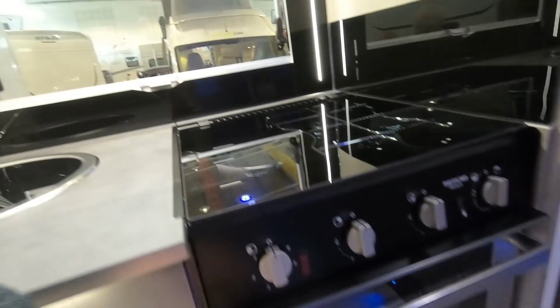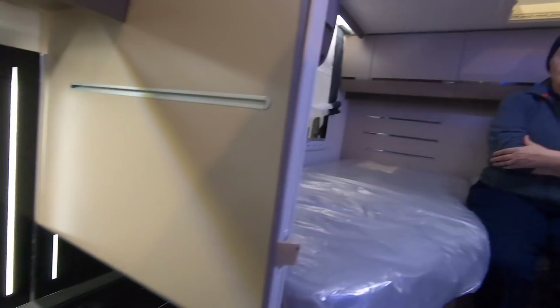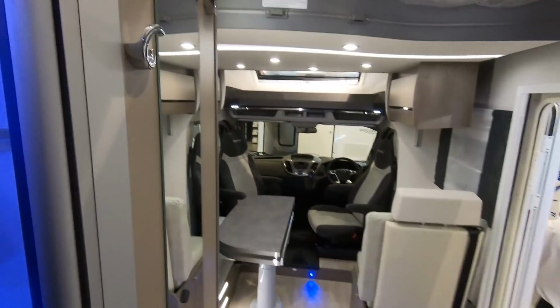Combi oven, electric hot plate. You've got somewhere to sit in the middle of the beds? It's still really, really high up. Yeah. Well, it's not, is it? Actually, no, this is not that high up. When you look down there, you feel as if. Yeah. High up, well, you're sitting up there on your throne, aren't you?